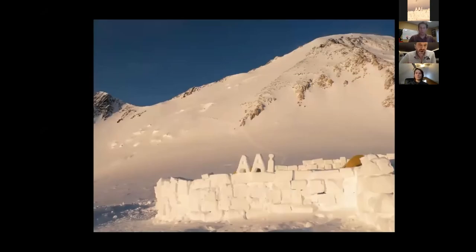Camp 4, or High Camp, is, let's say, not as desirable as Camp 3. Camp 3 is south-facing, relatively wind-protected. It's a great place to hang out. Camp 4, or high camp at 17,200 feet, is the best spot between 14 and the summit, but it's not that great.